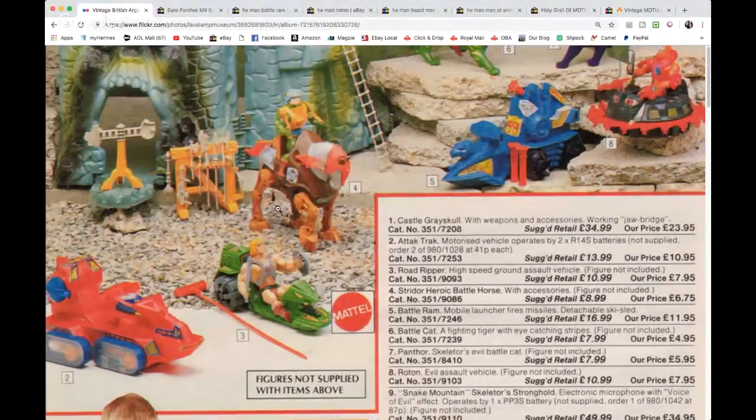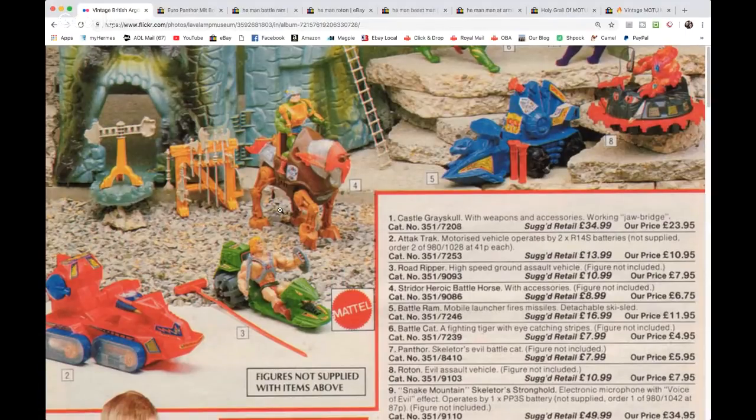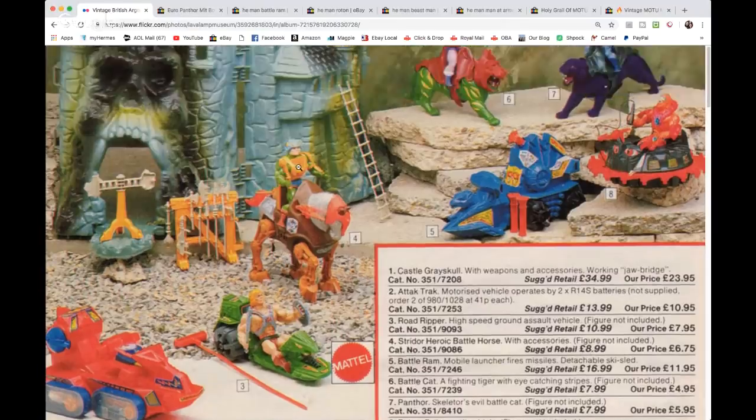I had that Battle Ram, says Barry. I don't remember the vehicles. I just remember the figures. And we have friends that had the Castle Grayskull. I remember that so clearly, opening the little mouth bit, the little gateway.